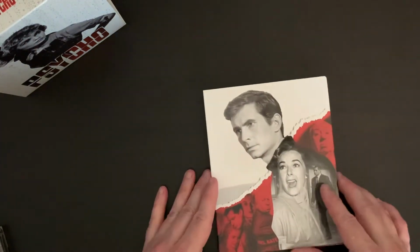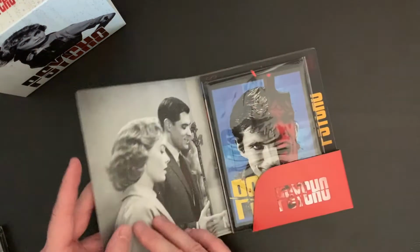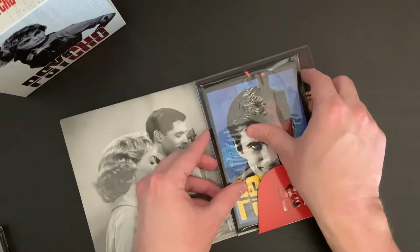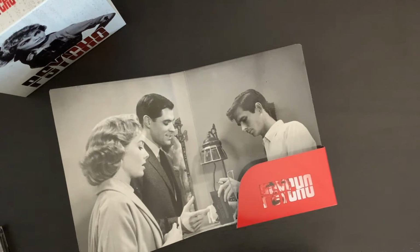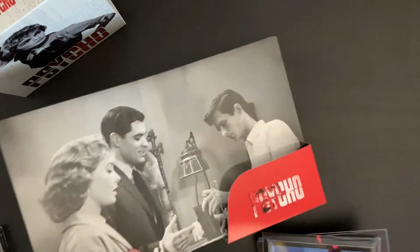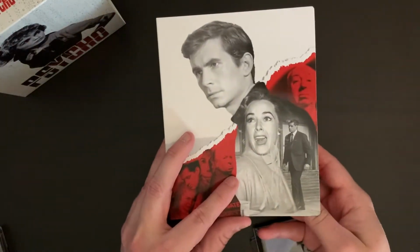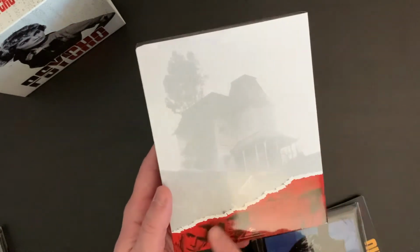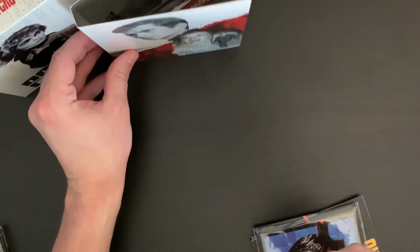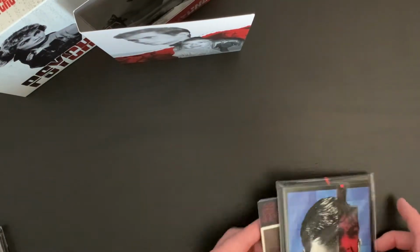And first, let's get to the folder here. So lots of goodies contained in here. We'll go ahead and take everything out and show you. So there's the spread on the folder. There's the cover again. And then on the back, really, really neat design here. So we'll go ahead and set that right there.